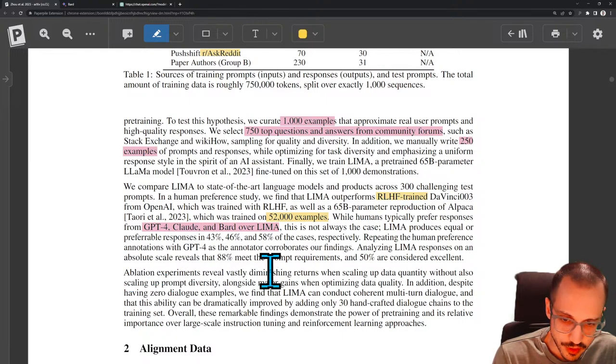Ablation experiments reveal vastly diminishing returns when scaling up data quantity without also scaling up prompt diversity, alongside major gains when optimizing data quality. In addition, despite having zero dialogue examples, we find that LIMA can conduct coherent multi-turn dialogue, and that this ability can be dramatically improved.